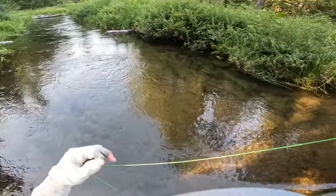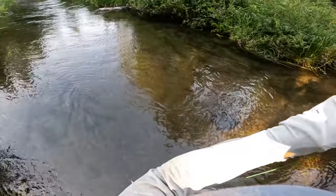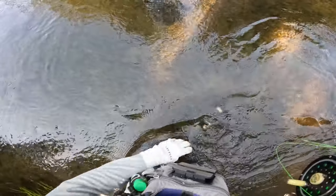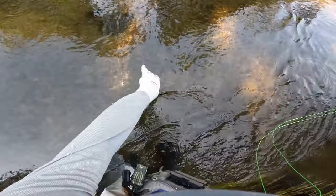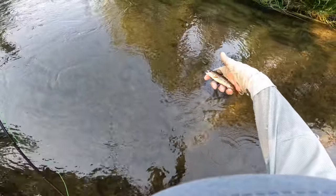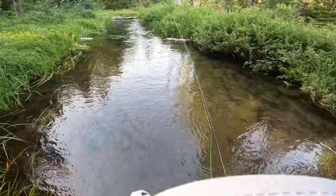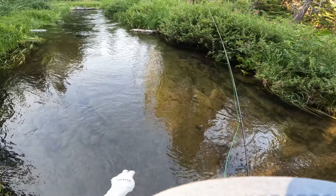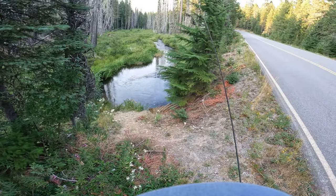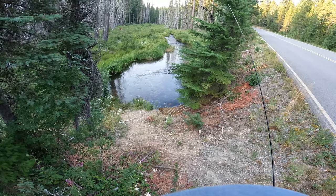Oh, there we go. There we go. There we go. On the dropper. Tiny, tiny, tiny fish. Pretty little guy. All right. One. That's a pretty little section right through there. Go see what I can get out of there.